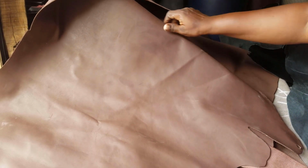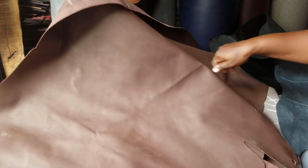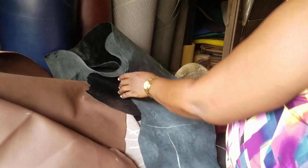This is how we go. How do you store them to keep them from going bad? A cool and dry place, more importantly a place that is dry. It doesn't like heat. Heat can make it lose its color, or the shade can start peeling off. So you need a cool, dry place. It doesn't like motion, so no matter if you even roll the leather.